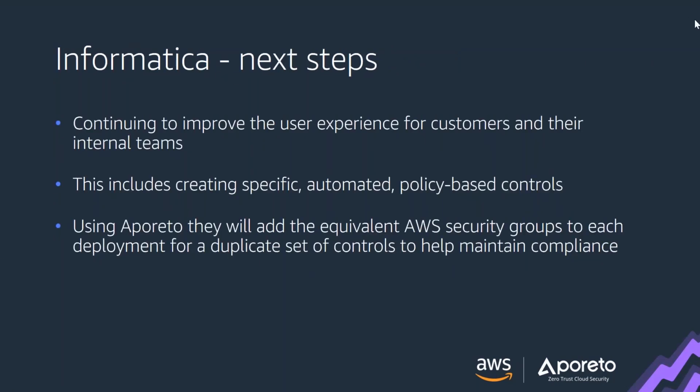Okay, so the next steps that we have: we're obviously iterating on this. We've been at this for about 3 years now. Aporeto's been in the picture about 2. Our goal is obviously customer happiness. We want the customers to be as happy and productive as possible. This means making everything more resilient and making the user experience for the customer the best thing that can possibly happen.